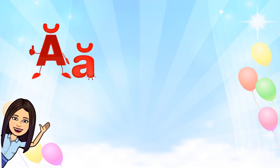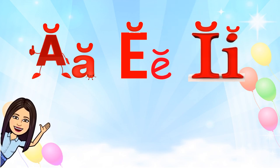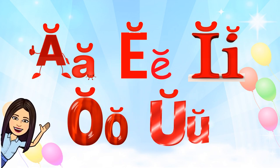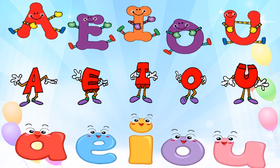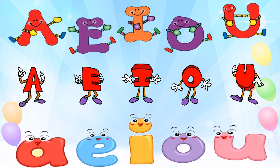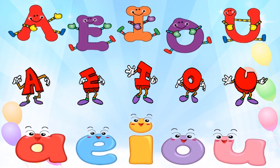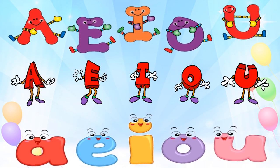Once again, these are the vowels. A, E, I, O, U. There are letters we should know, and they are called the vowels. A, E, I, O, U. These letters are the vowels.